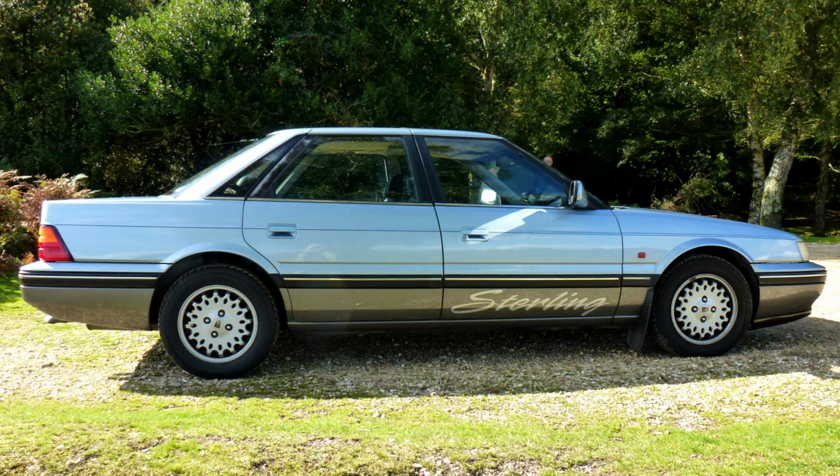most of the Sterlings were two-toned, but there were certain models which you could have specified as just a monotone. Black obviously was one of them, and I think pearlescent cherry red, if memory serves me right.